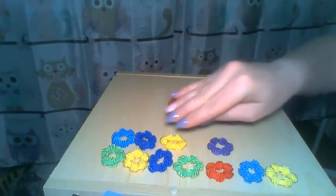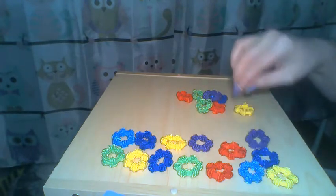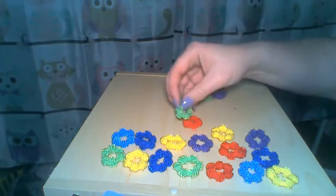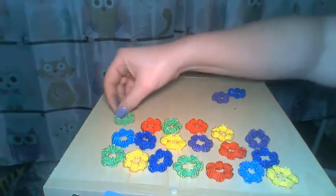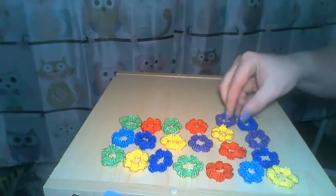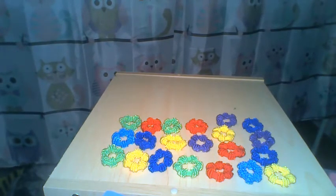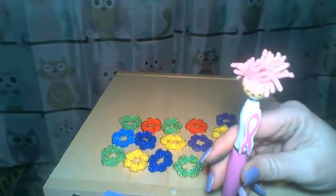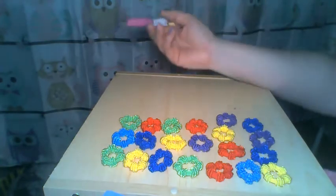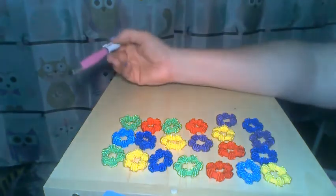All right. And then we will have fun in just a minute. All right. Can you guys see the circles? And these happen to be hair ties. Can you see all the hair ties? I think you can. I'm going to use my pen, who happens to look just like Miss Lynette, the crazy hair. And we're going to count these hair ties together. All right, so help me count.